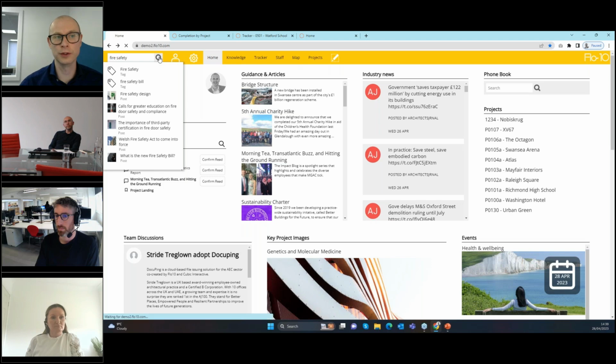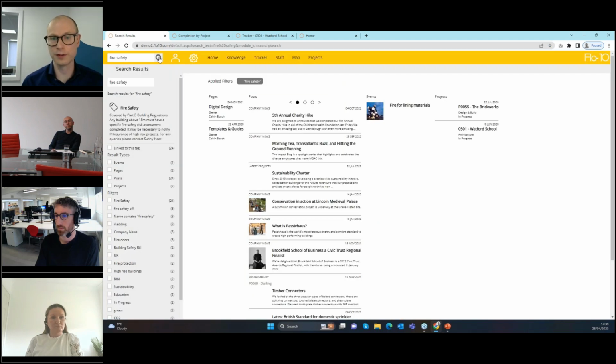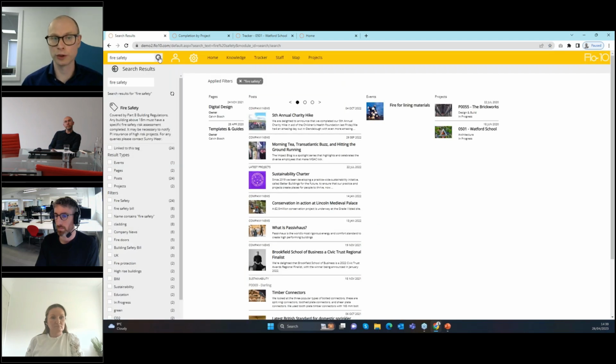It's also important that you can delve in effectively to the system for searching. So for example, you may want to look for a topic such as fire safety, and then that can pull out key projects, posts, events, pages, materials that can help you. And similar to some of the other screens that were being presented previously by Gavin, it can enable you to filter down via tags and the keywords to find what you're looking for.